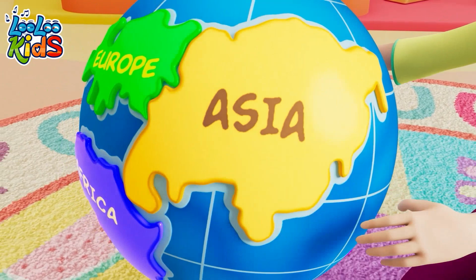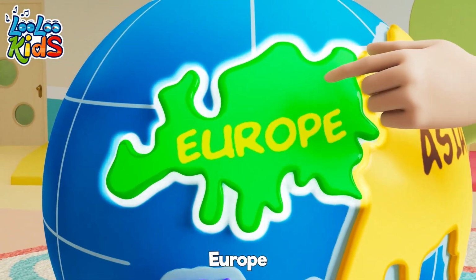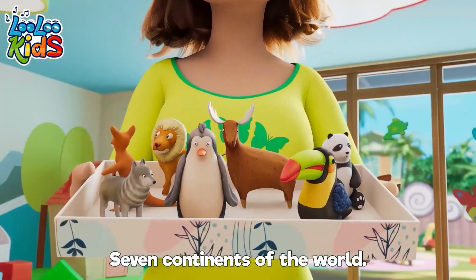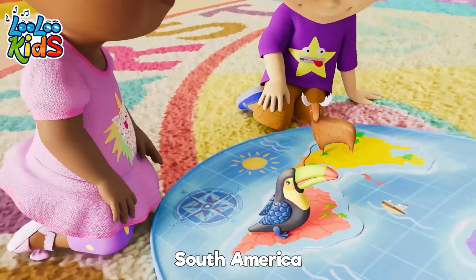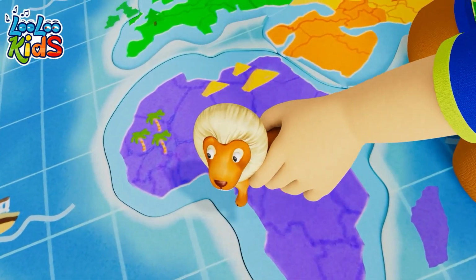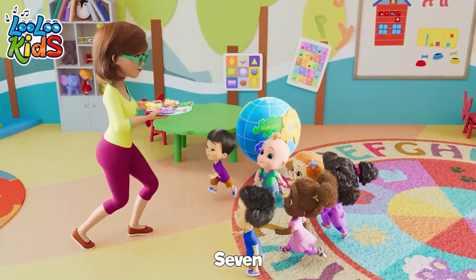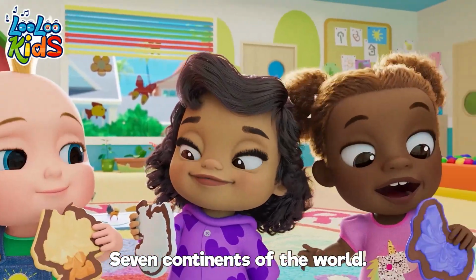And Asia, Africa, Australia, Europe, that's seven. Seven continents of the world. Now let's meet the animals who live there. North America, South America, Antarctica, and Asia. Seven continents of the world.